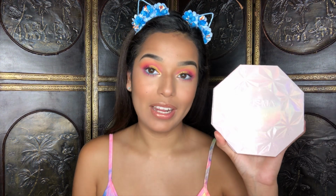So I was just going to use the second one in the center, but I kind of just used it as a lip topper. So now I'm going to go ahead and move on to highlight. For highlight, I'm going to be using this right here. This is a Prisma Glow Palette from Dominique Cosmetics. And I'm going to be using these two shades right here.